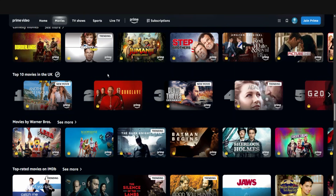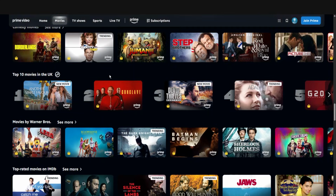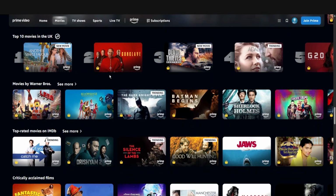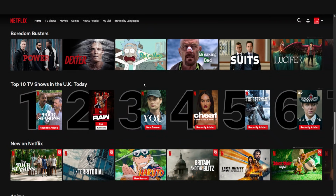So using a VPN to make it seem as if you're in a different country can get you access to different movies and TV shows and pretty much unlock all of the movies and TV shows that the platform offers anywhere in the world. But not every VPN is going to be able to do this. Some may be bad at it and some may not work at all.